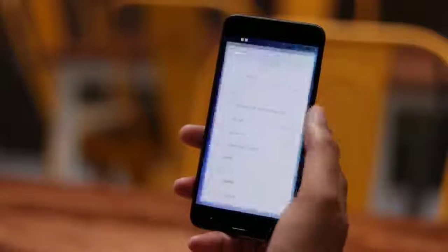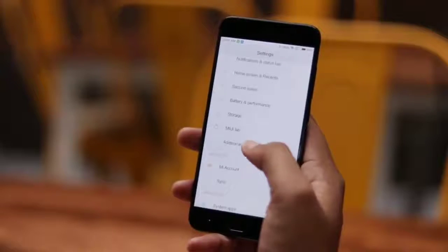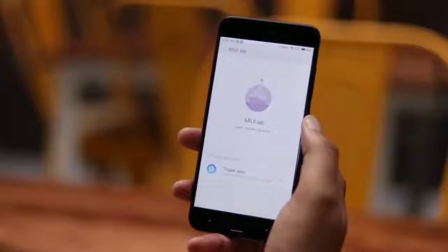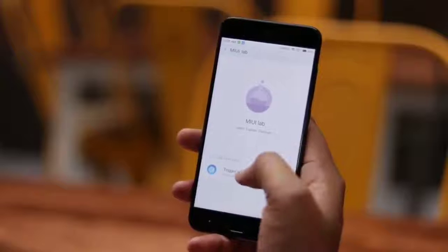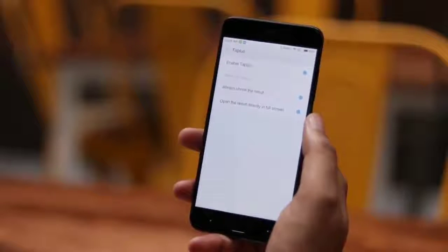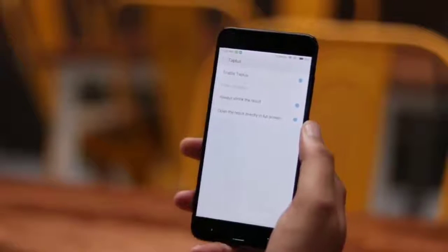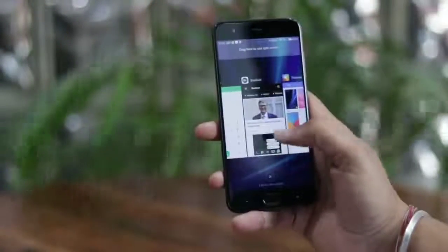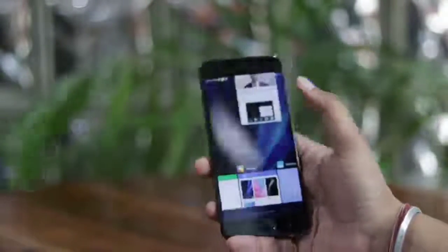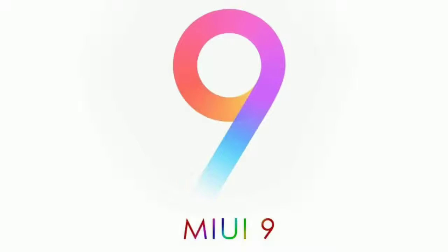MIUI Labs is to MIUI what System UI Tuner is to stock Android. That's right, MIUI Labs in MIUI 9 will apparently feature some experimental options and settings. Right now it has a Trigger Apps tapless feature, and I have no idea how it works and what it brings. Hopefully MIUI Labs will include some cool features in the future that I actually understand. Well, other than that, MIUI 9 also brings system optimizations, resulting in faster app launches and overall smoother performance.